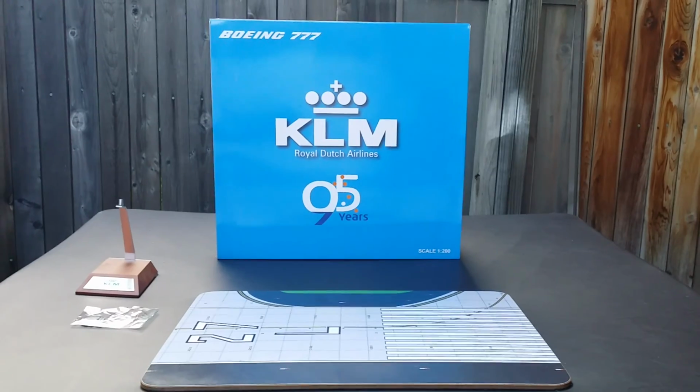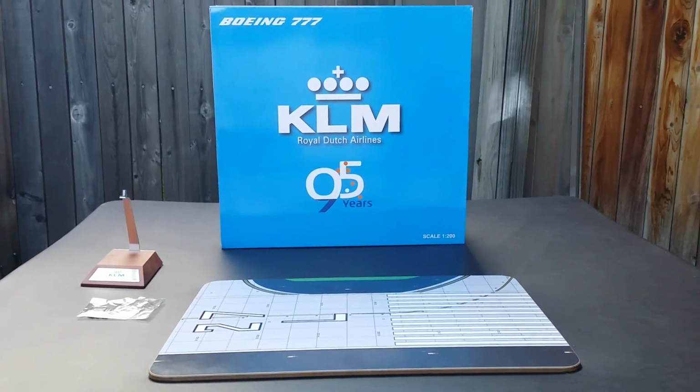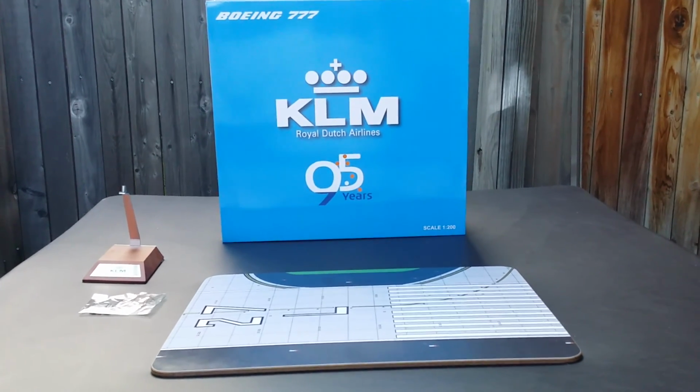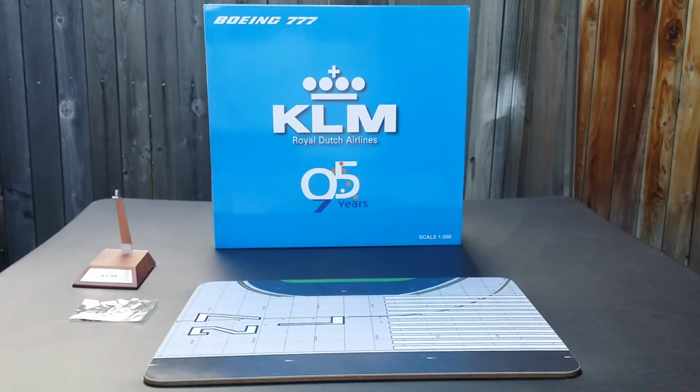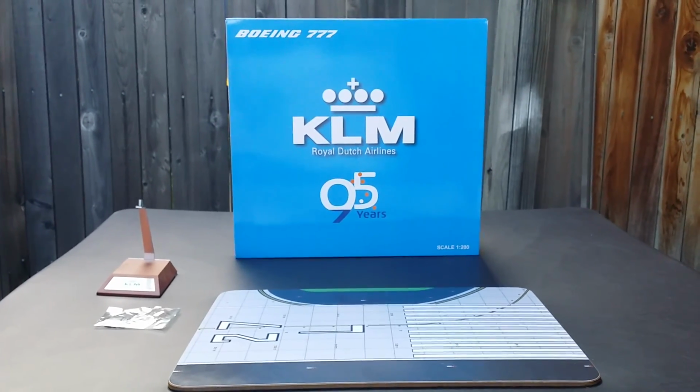In-flight JFox has already done their version. It's already out, but I decided to wait on JC Wings to do theirs. But it's a pretty interesting model. I'm going to go into the details of the corporation, how this 95 years came about.